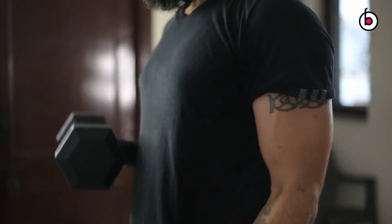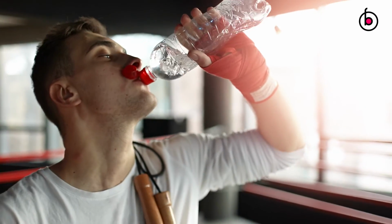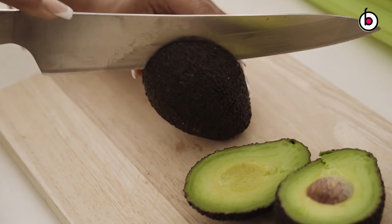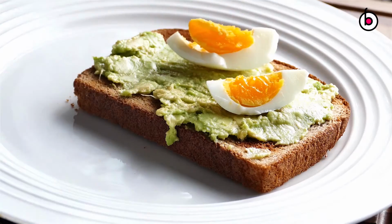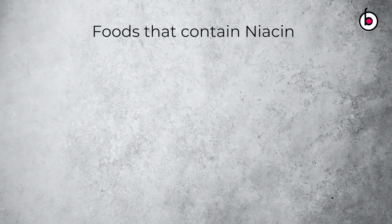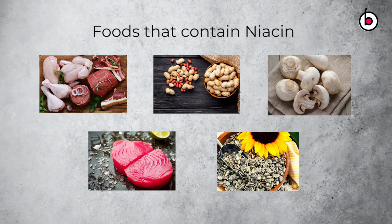The next thing that you can do to fix your patchy beard is to eat well. It's really important to exercise, maintain a healthy lifestyle and drink plenty of water. Increase your intake of foods which are rich in vitamin B, C, iron, magnesium, zinc and omega-3. These can help nourish hair and promote growth. You can get these from adding foods like avocado, eggs, cauliflower, bananas and milk to your diet. On the other hand, foods like meats, peanuts, mushrooms, tuna, sunflower seeds, they contain niacin that helps hair growth.